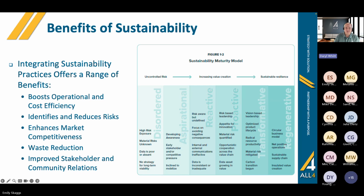It also allows you opportunities in the competitive marketplace today. We see regulations and requirements and interest from stakeholders and jurisdictions where we're doing business, all of which are interested in sustainability. And if you have a program in place, if you are being proactive in addressing these issues, it can give you real opportunity in the marketplace.